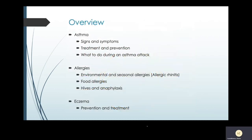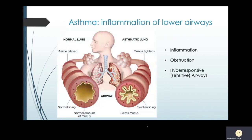So a little overview, we're going to be talking about asthma, signs and symptoms of asthma, how to treat it, how to prevent it, and most importantly, what to do during an asthma attack. For allergies, we're going to focus on environmental and seasonal allergies, or what we call allergic rhinitis. I will touch briefly on food allergies and hives and the most severe form of allergic reaction, anaphylaxis. We're also going to be talking about eczema, which is a skin condition, prevention and treatment for that.